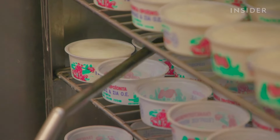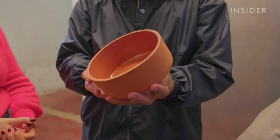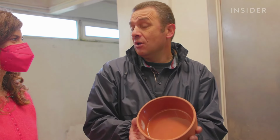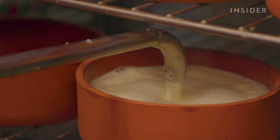For sure. What is the difference between putting yogurt in a plastic one versus this bowl? No. It's not either. It's the same yogurt. It has to do with the look. With the tradition. Yes. It looks more traditional. If you look carefully, you will notice that Thanasis is not filling the pots to the brim.